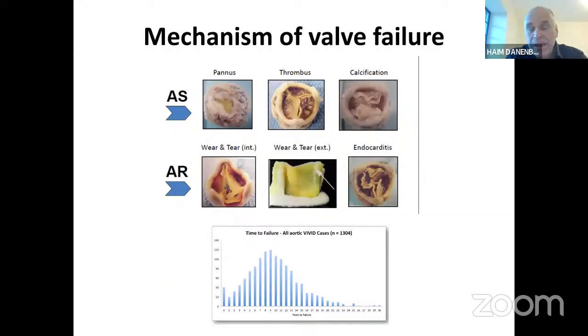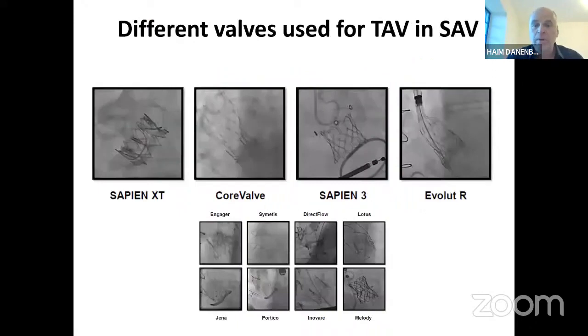Now, the valve may fail. The bioprosthesis may fail in different mechanisms, and Dr. Parikh mentioned the VARC definitions for failure. I wouldn't get too deep into that. I will just mention that we may see either aortic stenosis or aortic insufficiency, or a combined presentation of both, and this may occur due to pannus, thrombus, calcification, wear and tear, or endocarditis. I wouldn't try to put a finger on what's the time to failure, but we know that the surgical valves would probably fail in 10 to 15 years in the optimal course.